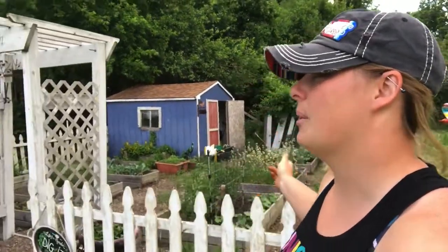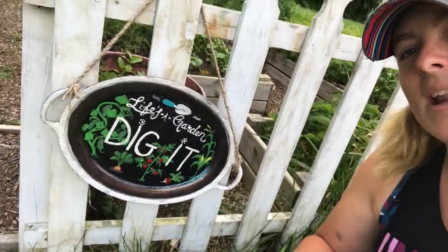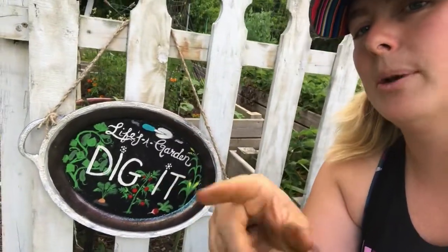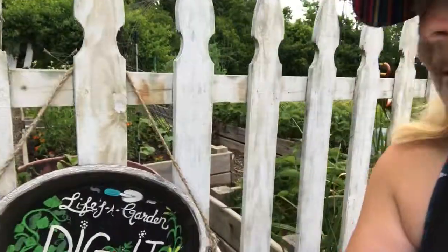Alright guys, I know that's a really short one for me, a little long-winded, I like to talk. But I just wanted to take you guys through my garden, and look at the sign I made. I made it out of an old silver platter, and just some paint. I know it's probably transposed, so I'll probably flip this, but it says, "Life's a garden, dig it." And I did all that, look at that.